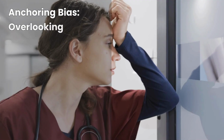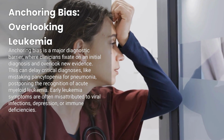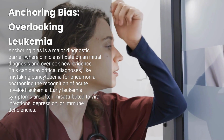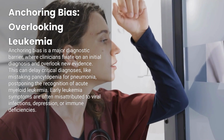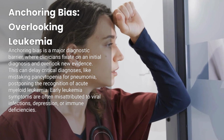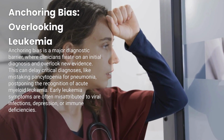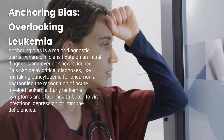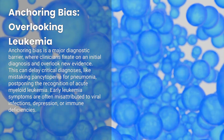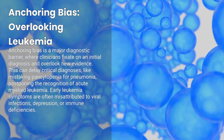Anchoring bias. When common diagnoses overshadow leukemia, anchoring bias is a major diagnostic barrier where clinicians fixate on an initial diagnosis and overlook new evidence. This can delay critical diagnoses, like mistaking pancytopenia for pneumonia, postponing the recognition of acute myeloid leukemia. A VA study showed heart failure patients were less likely to be tested for pulmonary embolism, despite similar PE rates. Early leukemia symptoms are often misattributed to viral infections, depression, or immune deficiencies.